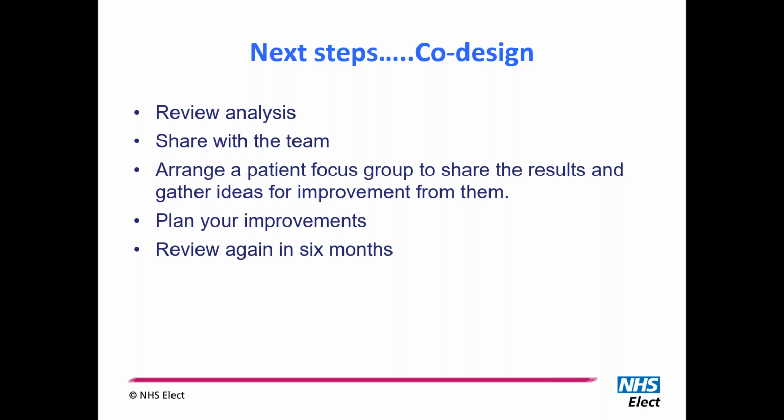And then the most important thing, that doesn't always happen, is sitting down with patients to talk to them about the results, sharing them and saying, okay, we can see that there are some negative aspects to your experience at this point in your journey. What can we put in place that will make it more positive for you? And then take the ideas from them rather than clinical teams stepping in and making them up for themselves. It's most important that you gather them from patients, and then once you've made the improvements, go back and do the study again.